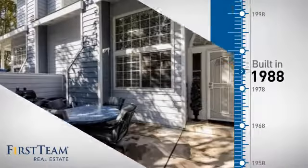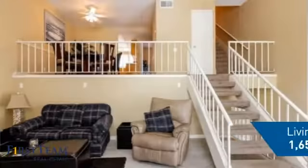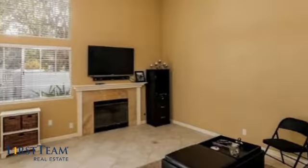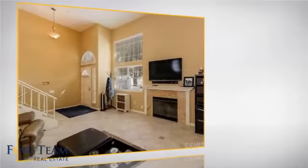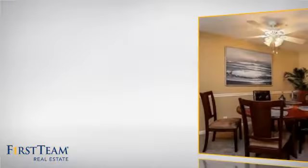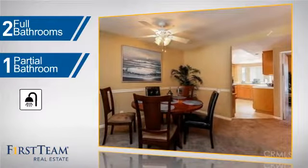This property was built in 1988 and features over 1,600 square feet of living space, giving you a spacious layout to play host or kick back and relax after a long day. Inside, you'll find 3 bedrooms, so everyone has a private space to come home to, as well as 2 full bathrooms and 1 partial bathroom.